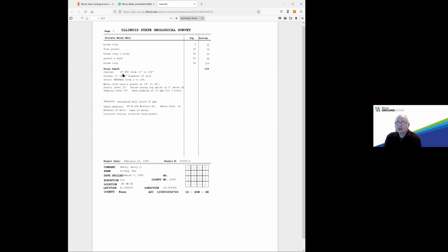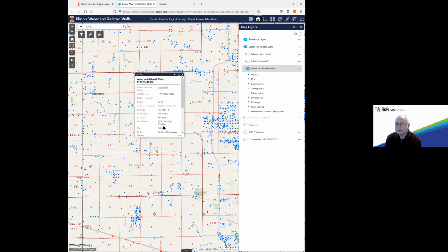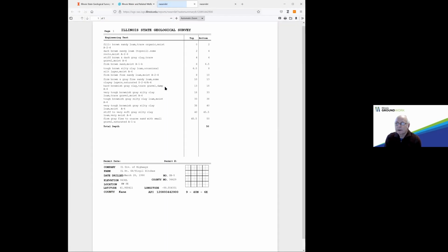Water wells are typically described in general terms such as clay, gravel, sand, and rocks. And the intervals that they're described over are broad, often just in 5 or 10 foot increments. By contrast, if we select an engineering well, we get the same sort of information. But in the data summary sheet, you'll generally see a much more detailed view. In this case, sandy loam over fine sandy loam, over gray clay with traces of gravel and so forth. And also the description intervals tend to be more precise than for water wells.